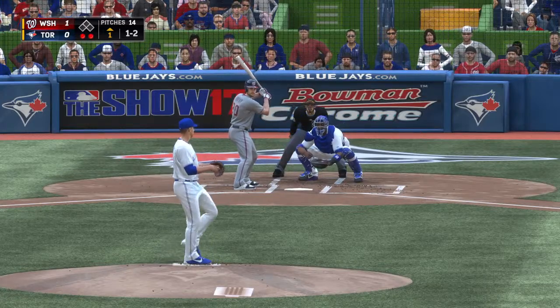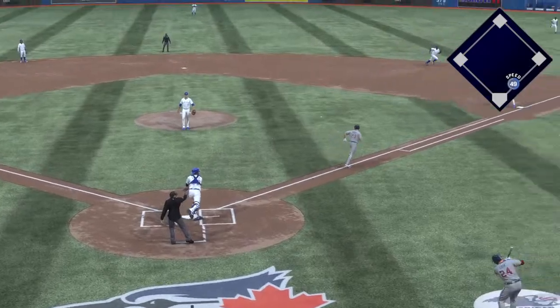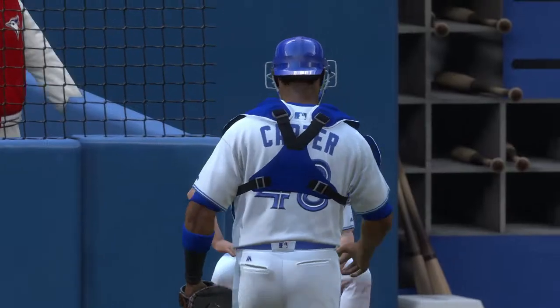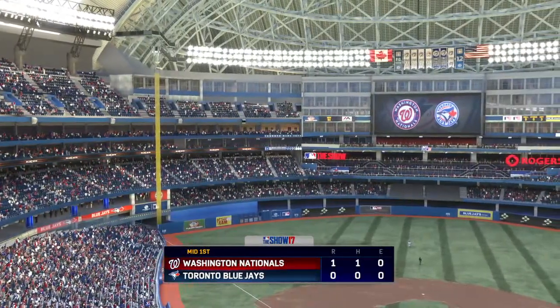Again, a 1-2. In the dirt. Did he go around? Yes, he did. The throw to first is in time, and the inning is over. So 1 run here on 1 hit, no errors, and no one left on base.